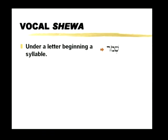Let's review again the vocal schwa. We need to review these because for syllabification, you have to have these correctly understood. There are two kinds of schwa, vocal and silent. You must learn them because you need to be able to pronounce the words. You must learn them because they also make a difference later when we get into word formation and adding suffixes and prefixes. If it's under the first letter beginning a syllable, and of course, when you begin a word you're beginning a syllable, then it is vocal. So this is shamor. Everyone? Shamor.